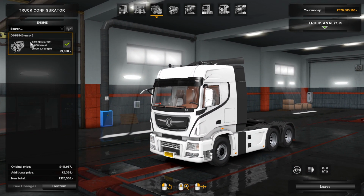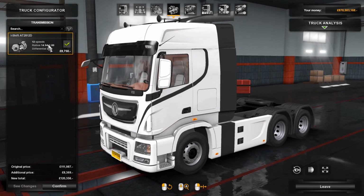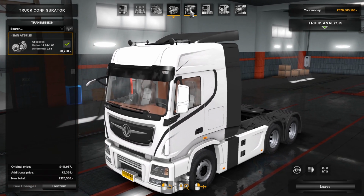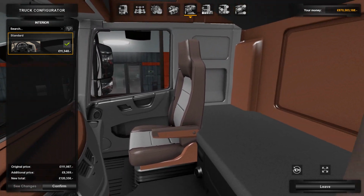Only one engine, 540 horsepower, 2,650 newton meters of torque. I'm not too sure if that's this truck's own engine. I feel like I've seen that before. It might be a Volvo engine, but I'm not completely sure. Transmission, only a 12-speed without a retarder. No retarder option here.